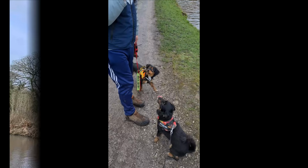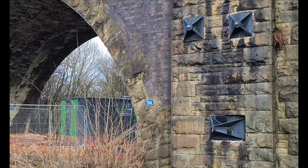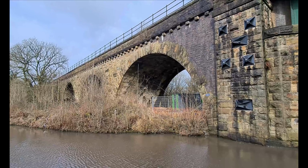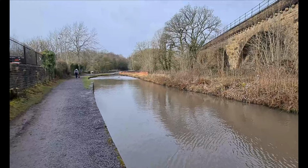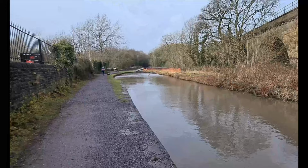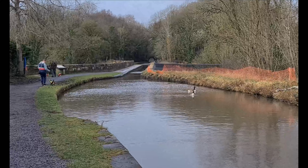So we've just got to the viaduct now. If I zoom in, you'll see it says 15A. Now the A actually stands for after, meaning built after the canals. So we're just going to walk along here. Excuse the camera shaking because Lucky's sort of pulling me along. And then we're just going to go up here, which there you can see Poppy in front, and that's the aqueduct just here.